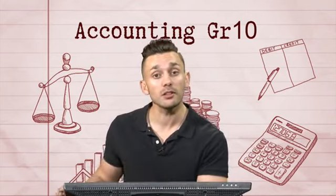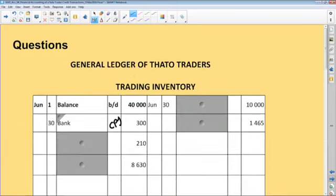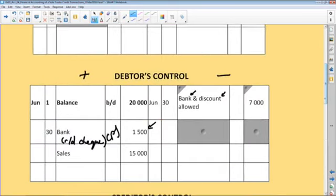So in debtors, debtors go up. Why are they going up? Because we sold. And your sales is going up on the credit side. Why? Because we sold on credit, so the debtor owes more. Let's see how this works in our ledger. There's my debtors. And as you can see, we have sales here. We received it from your DJ, 15,000.